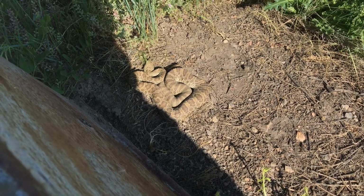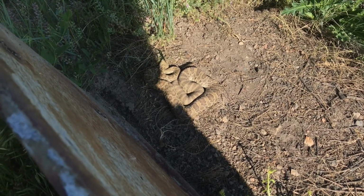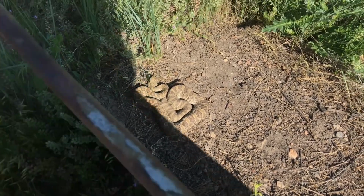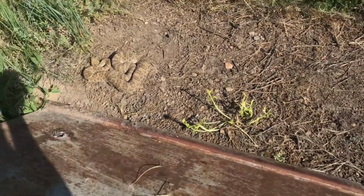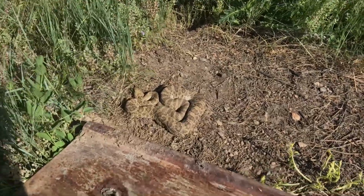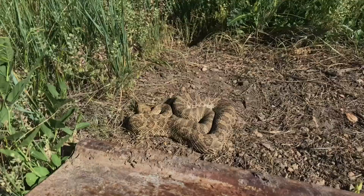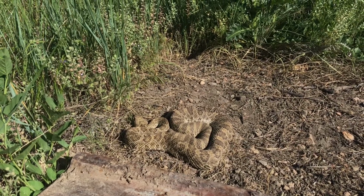But another species to add of the day. I think I've only flipped one other rattlesnake before. I'm just gonna set this tin down slowly. Gonna get like an in situ photo of this guy. Gonna get some photos and then I'll leave it alone.